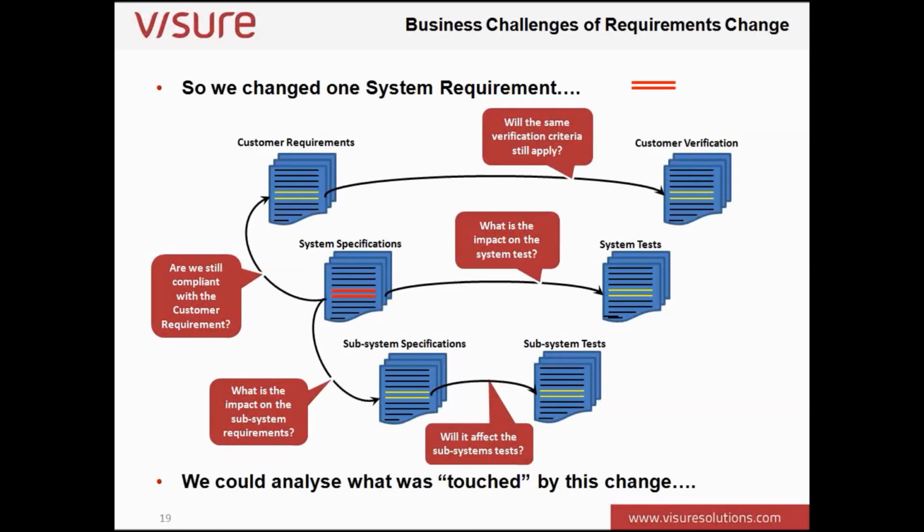So just a very brief repeat of the diagram that you saw earlier on. In Miguel's presentation, this was a typical V diagram of, in this case, a system engineering process. We will talk about how we can actually establish traceability further down into the life cycle, down into the software development, the software modules, etc. But for the purposes of this discussion, we were just maintaining traceability at this level. Obviously, there are no actual constraints as to how far you take that traceability.